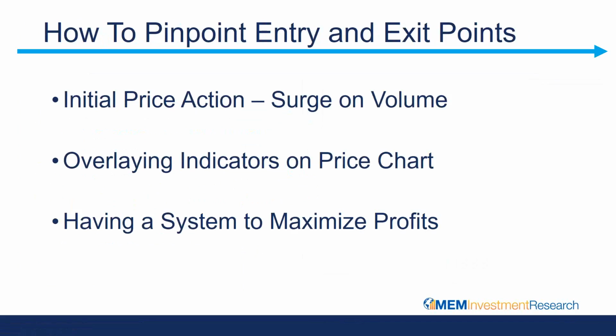And this last one is having a system to maximize profits, and that has everything to do with making sure you have stop losses, making sure that you don't stay in the stock too long, that you keep your profits, and more importantly, that you don't take heavy losses. I mentioned these stocks do tend to move faster, so you will want to have a system in place, a stop loss, or perhaps you use options to help protect you from potential downside.